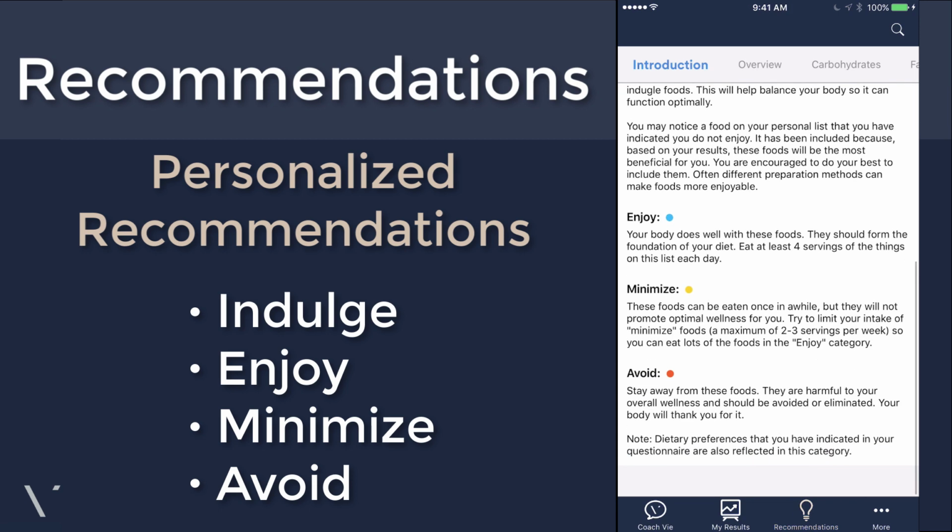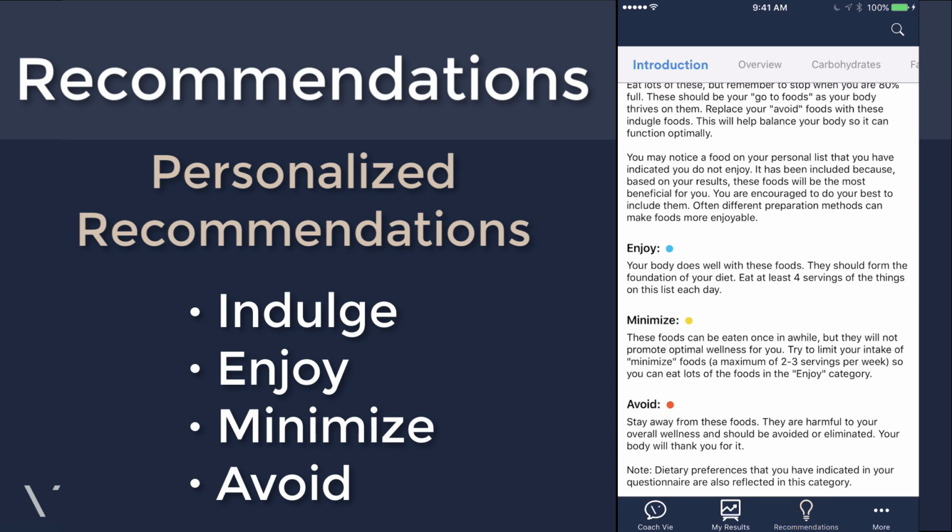The enjoy food category are ones that are very good for you, for your body, your microbiome, and in addition to the indulge foods, they should form the foundation of your diet. Again, aim to eat foods on this list every day.